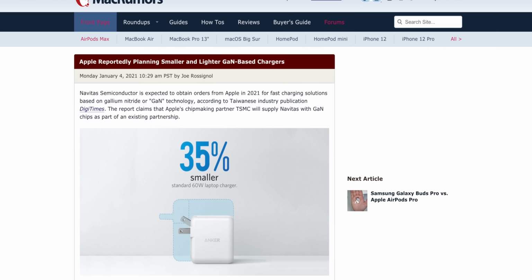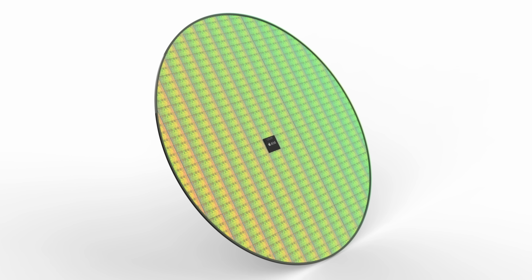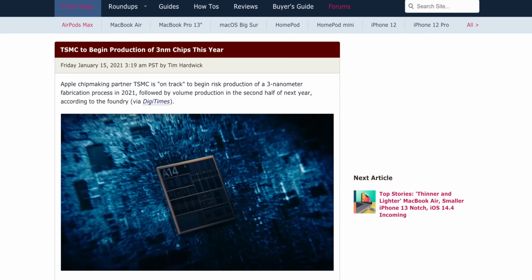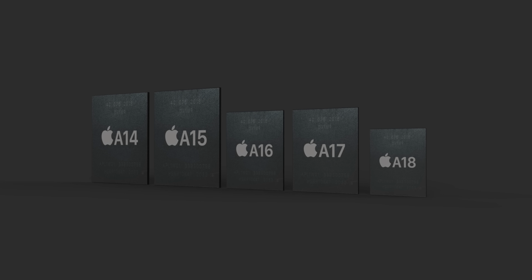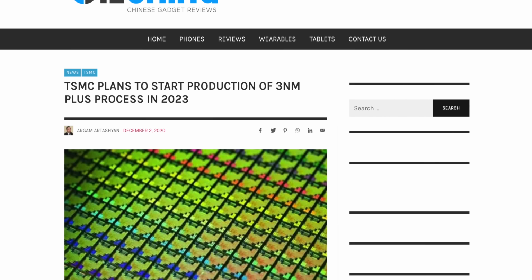And according to DigiTimes, Apple is finally getting into gallium nitride. Long overdue, this technology will allow them to shrink their chargers substantially, potentially up to 35, maybe 50%. Now, as for the silicon powering the future of the iPhone, the Apple A16 in 2023 is predicted to be 4 nanometers. More recently, TSMC is actively testing 3 nanometers. It's possible and will likely release later this year, early next year. Apple will be using 5 nanometers plus though for the Apple A15. A different source says that we'll be seeing 3 nanometers for the Apple A16, which would be even more advanced.